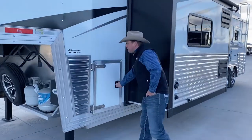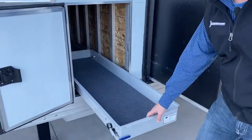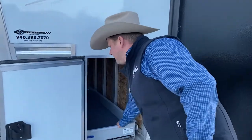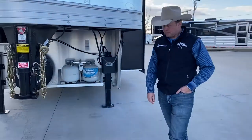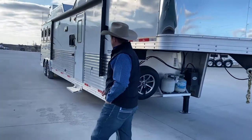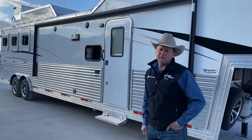It does have some underbelly storage on this one, not something you see on many horse trailers, but the slide out tray makes it handy. A lot of extra storage in this one. On the other side over here, we'll have dual jacks, power awning, drop head and tail side, full extruded side, 17.5 wheeling tires.